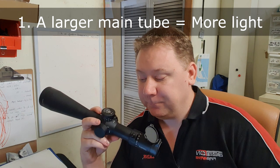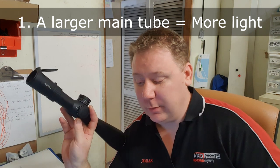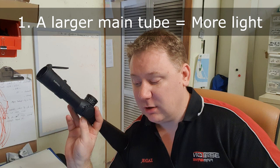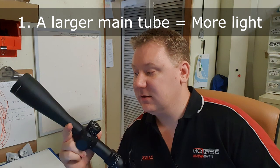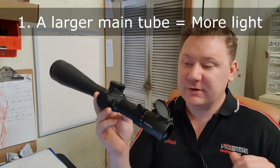That's why we didn't skimp on the Mark 5 HD's main tube. We went for a 35mm main tube so we're going to have the right amount of travel while still preserving an incredibly bright and clear image with a larger diameter erector system. So this is this 35mm main tube on this 35 power scope.